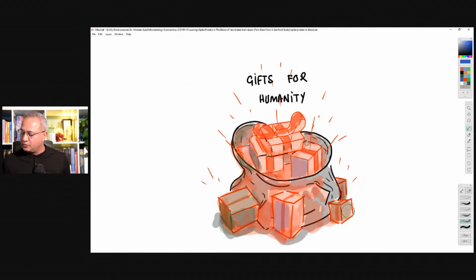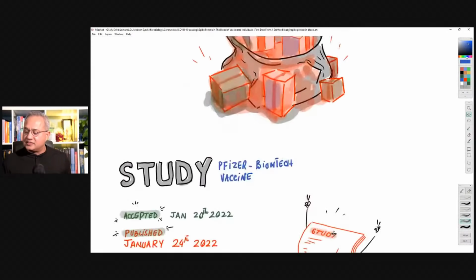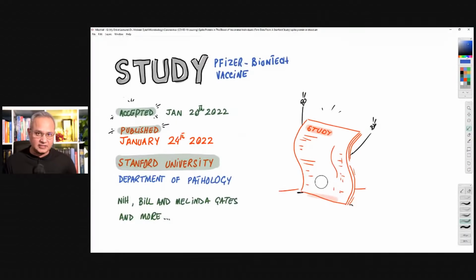Gifts for Humanity continue. The study is about the Pfizer-BioNTech vaccine. It is not about the Moderna or J&J or other vaccines. The authors write that the other vaccines are being investigated. They had concluded or finished this one, so that is what they printed. The study was accepted. They actually submitted on January 24th. It was published.